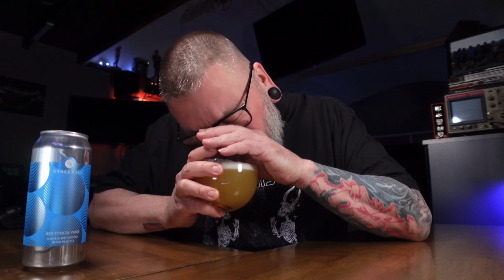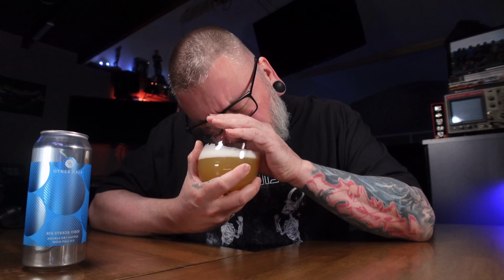Let's get a nose. Ooh. Okay. Very, very explosive from a fruit standpoint on the nose. It brings us just big gobs and gobs of tropical fruit and big gobs and gobs of stone fruit here.